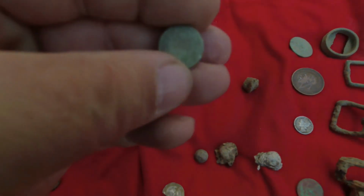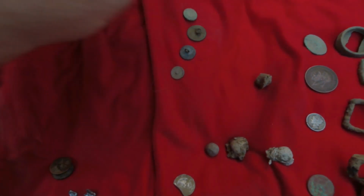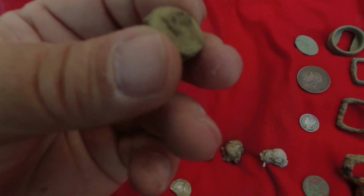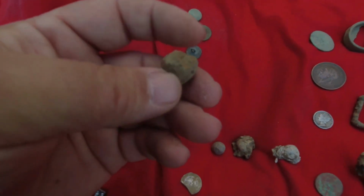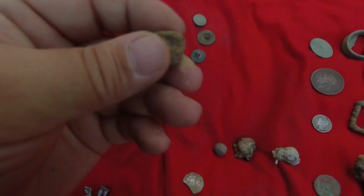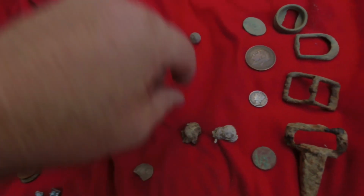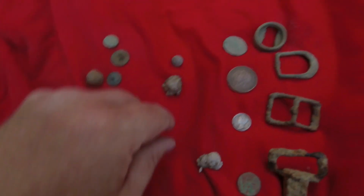This one looks like a snap button from maybe an early pair of jeans or something. Jean jacket maybe, I don't know. This one looks like a rivet with leather still in it. Don't know if that was off a saddle, what that was off of, but it's a rivet with leather still in it. Got my assorted musket balls, a little tiny one.